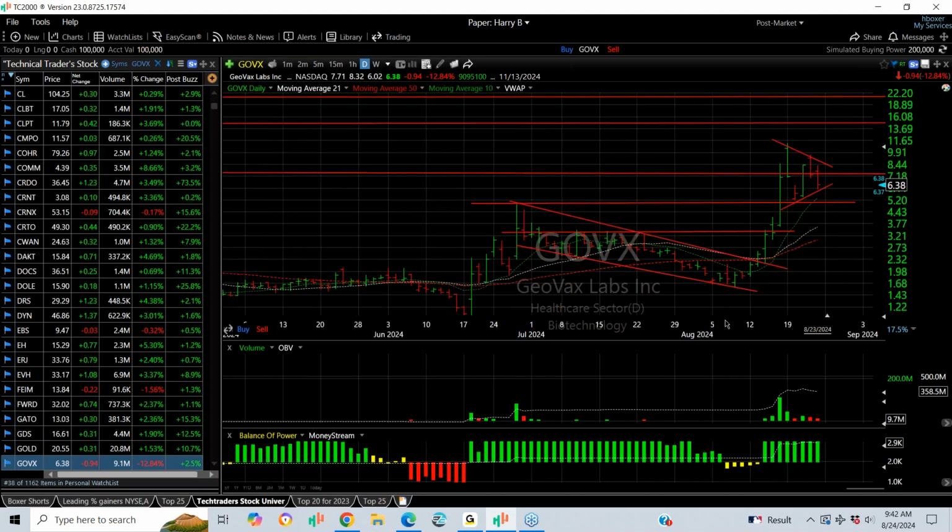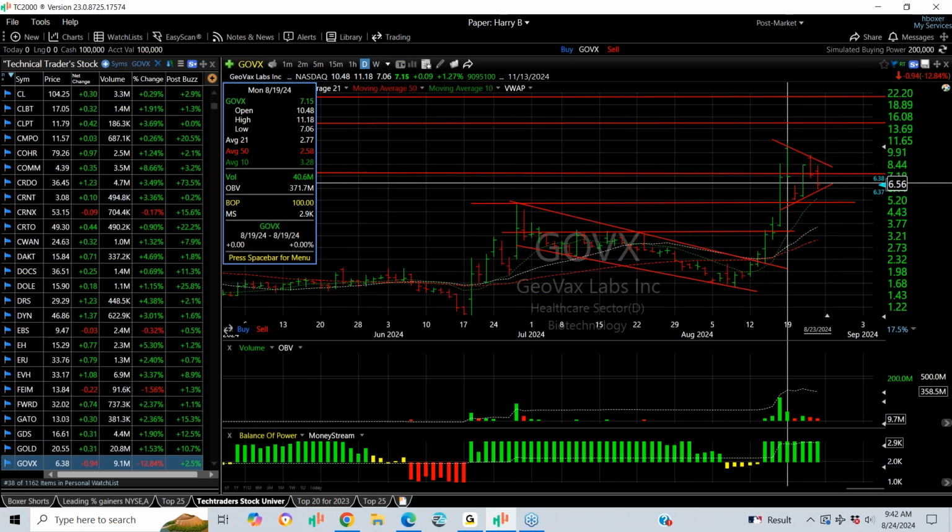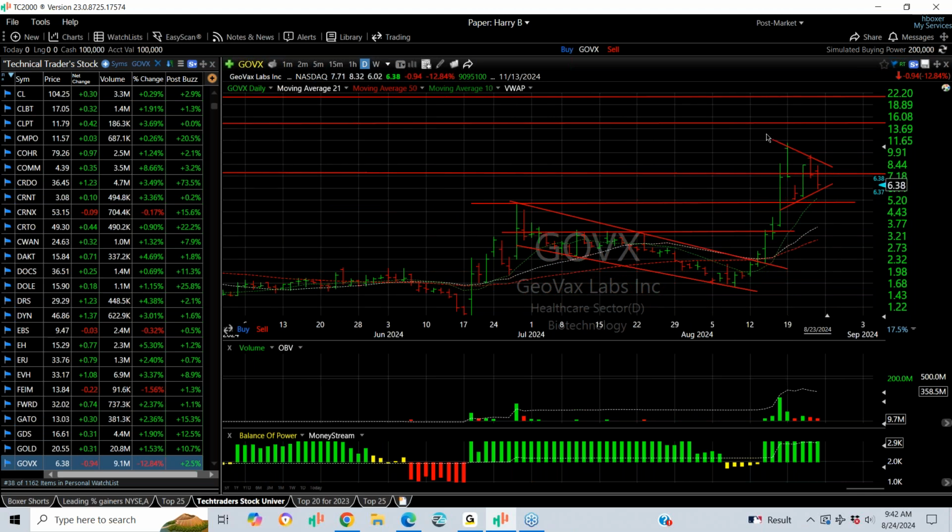GOVX, explosive move. I mean, when you go from 1.60 to 11.18 in a week, then pull back, yeah, there's a wedge forming and it may have momentum to the mid-teens, but you got to be careful not letting this get under 5, 5.25.